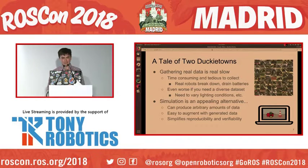If you were to do this in the real Duckietown, you might have to collect lots of different trial runs with the lights on and lower and different temperature settings. And this is not so ideal. So we'd like to be able to collect lots and lots of data. This also helps us simplify the reproducibility of these experiments. If we can set up all the initial conditions just like we saw them before in another run, then we can test this later on for different conditions. So we can set up scenarios and do integration tests.